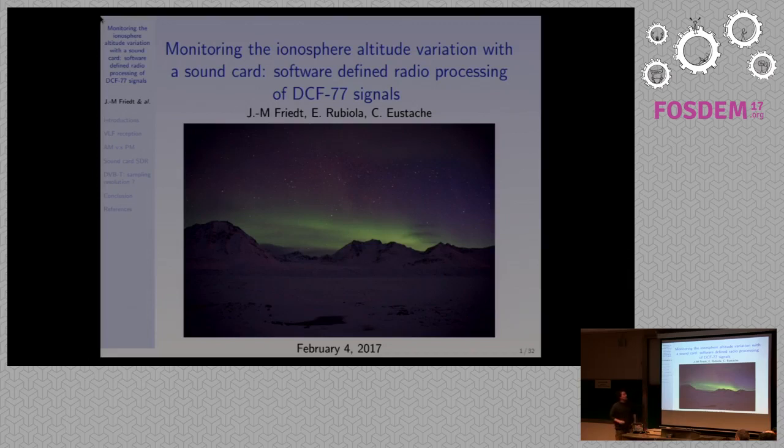So Martin decided to put this in academia, and actually this is more of a hobby than my actual work. What we wanted to do with my colleague Enrico Rubiola is use a very high stability clock source, which is the DCF77, a very low frequency emitter in Germany, for measuring ionosphere altitude variations.